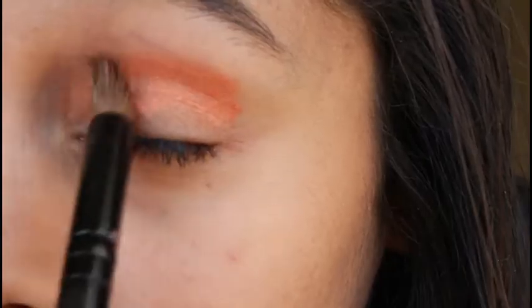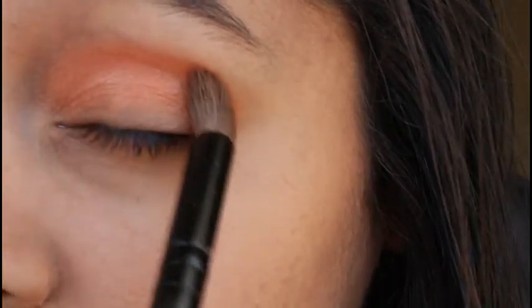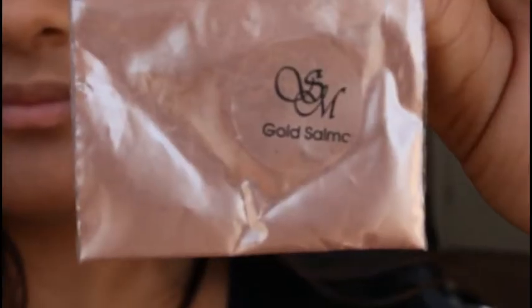Guys, so today I'm starting off with my spring foundation, which is my foundation from Kohl's, and I'm dotting that all over my face. I'm finally using my Coral Oasis palette from Maybelline again, and I'm taking this orange color and using it as my crease.